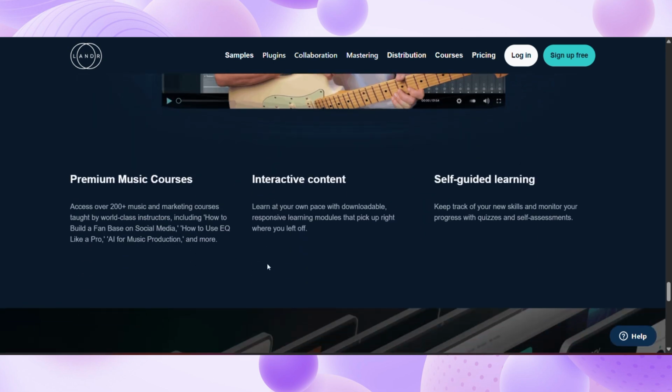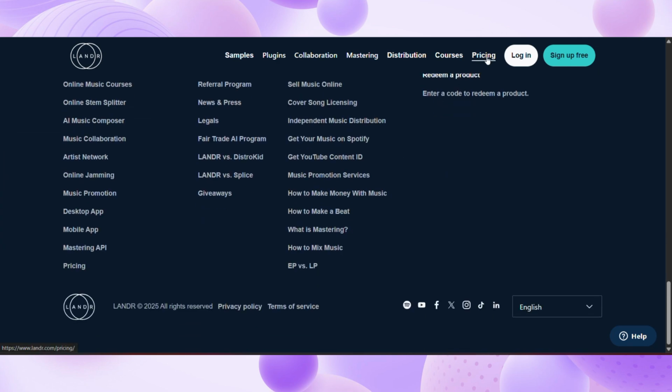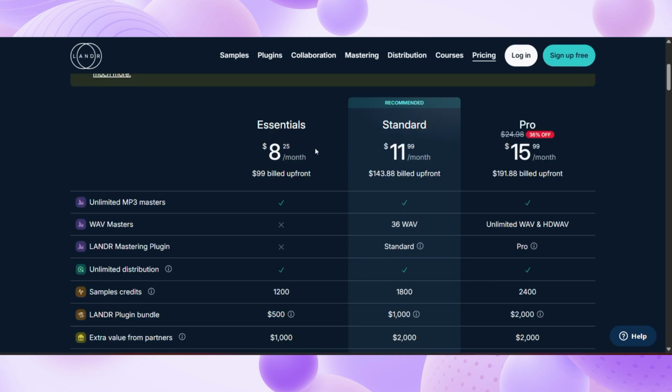Landr Effects Bundle. This collection includes 5 dedicated mixing tools: acoustic, electric, beats, bass, and voice plugins, each priced at $29, or the entire bundle for $99.